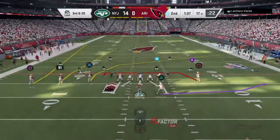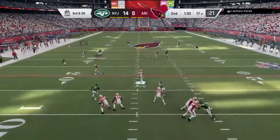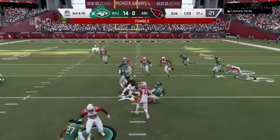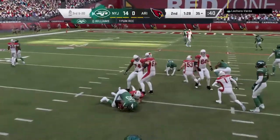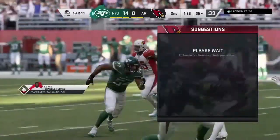Now that last sack puts Murray and the Cards in a tough spot, 3rd and long. Here's Murray. He's going to run, but he's got a long way to go. Murray fighting, lost the football, and it's scooped up by the Jets. And his crew will take over with the football at the 35-yard line.